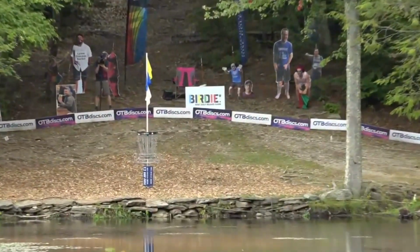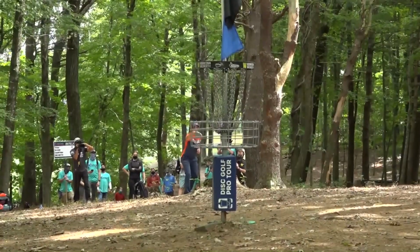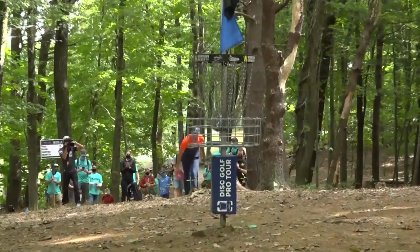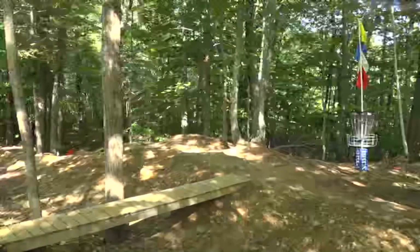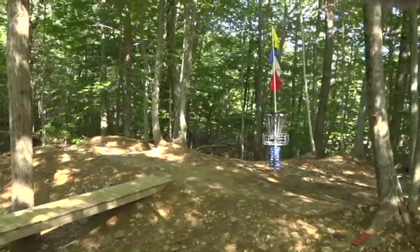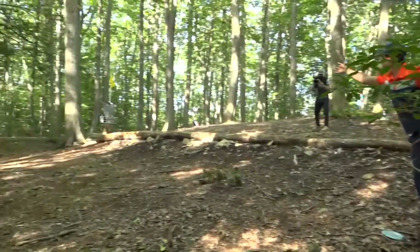And you love the line here by McBeth. Does he get into it? Yes! The large slope right ahead of him. Yes, that was beautiful. This is to get him to 4 under for the round and 10 under overall.